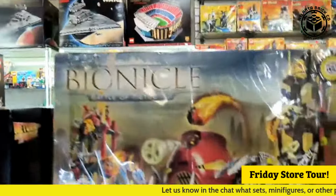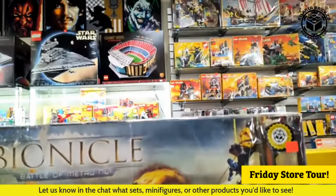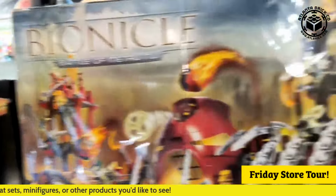Ooh, there's some more Bionicle for Rob. That's pretty cool. This is one of the more system-based sets there, but a lot of cool features in this. I like those big long green strings. Yeah. Real nice parts in that.